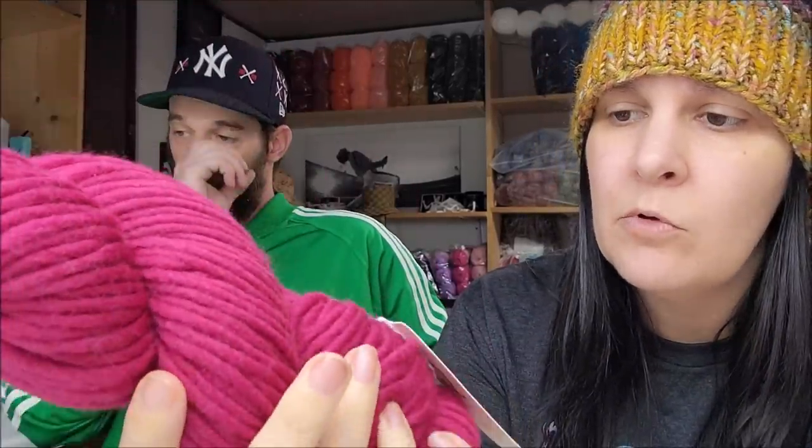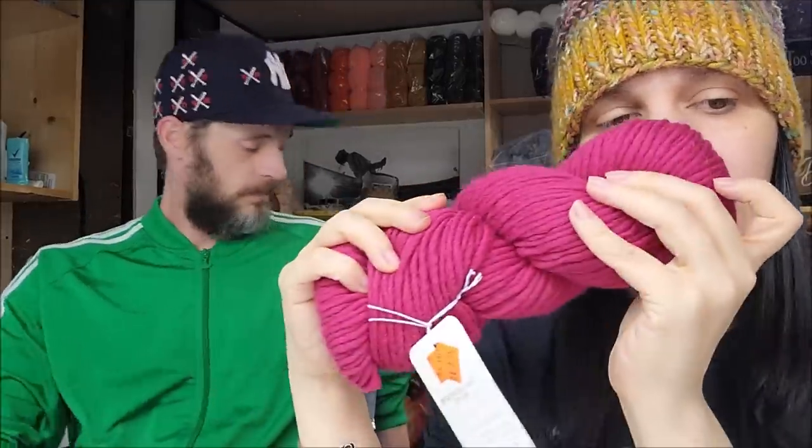112 yards. Hand wash, lay flat, grown, spun, dyed in the USA. 100 grams. Wool, 100% American wool. I like it, but it is wool. It's a roving style. I think it's pretty. It's like a bulky five. Feels like wool. Got some green in it.